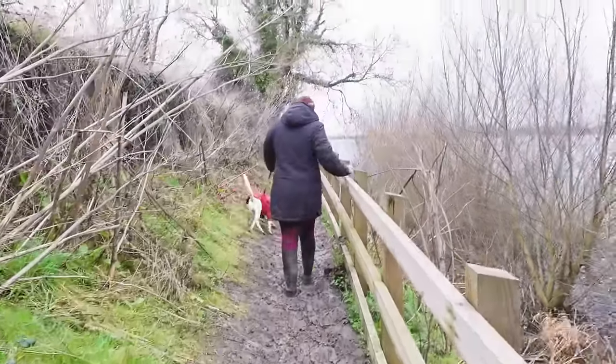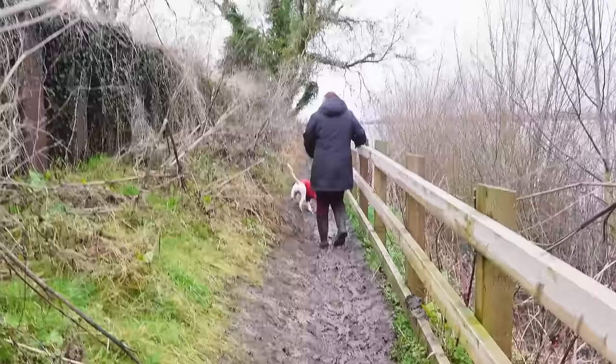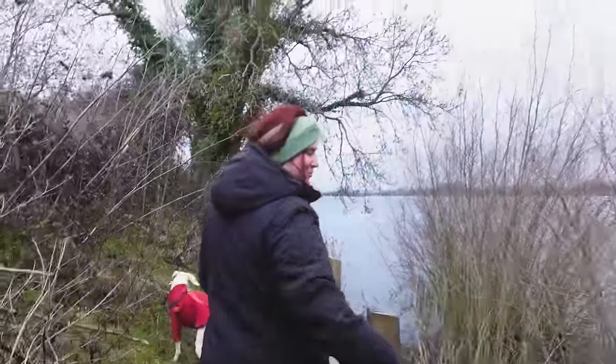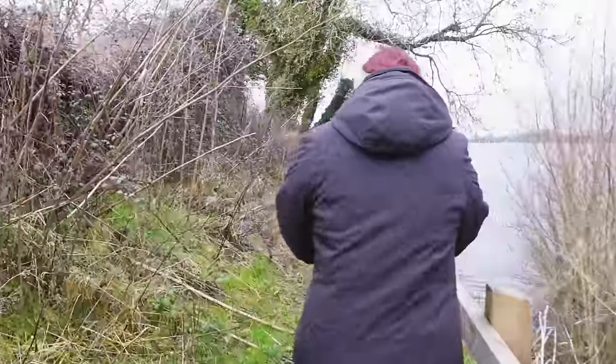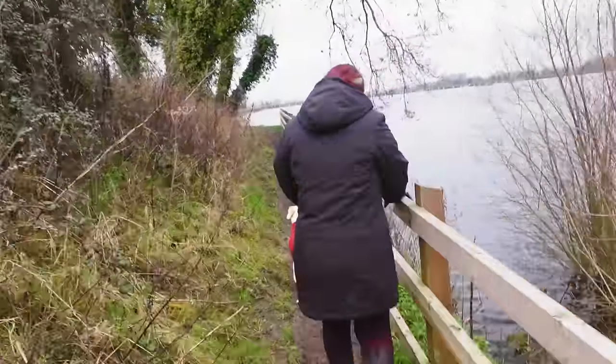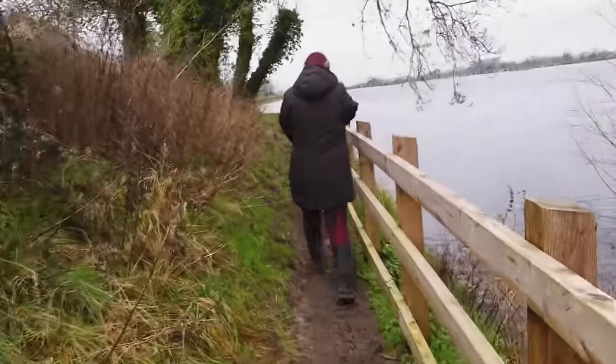Oh, Rufus has got a four-wheel drive, it's cheating. Pulling me over there! Rufus, let me! I am grateful that he does seem to be avoiding the mud. Good boy, Rufus. He'll pull you over into it, but his paws will be clean. So slippery.